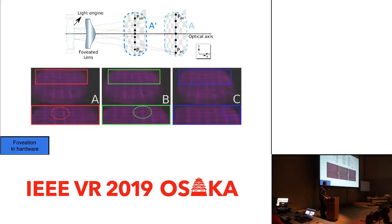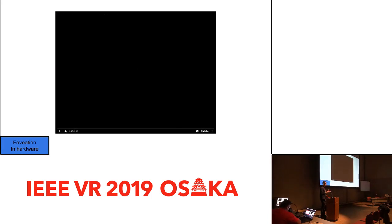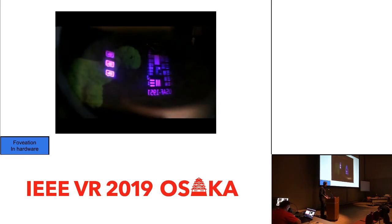And here you see what's coming out of our test bench with such a projection lens that we manufacture using 3D printers. From A to C, we show that the high resolution part of a foveated projection lens shifts from left to right by moving the projection lens in front of a projector. So to accommodate such a motion in an optical system, we basically use, as a proof of concept, a spring-loaded mechanism in our static prototype.